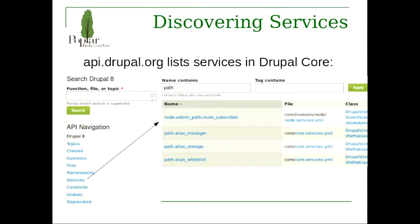Okay, so next topic is how would you discover what all the services are in Drupal? The easiest way, I think, I'm the maintainer of the API module that does api.drupal.org also, so this is my site. I really like api.drupal.org, and I've put in all kinds of new features for Drupal 8, so you should really go there and click on Drupal 8 and see what there is.